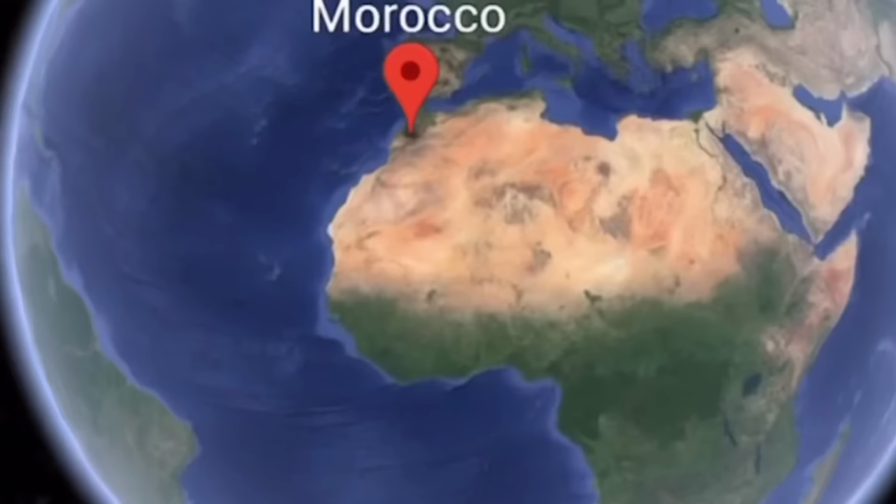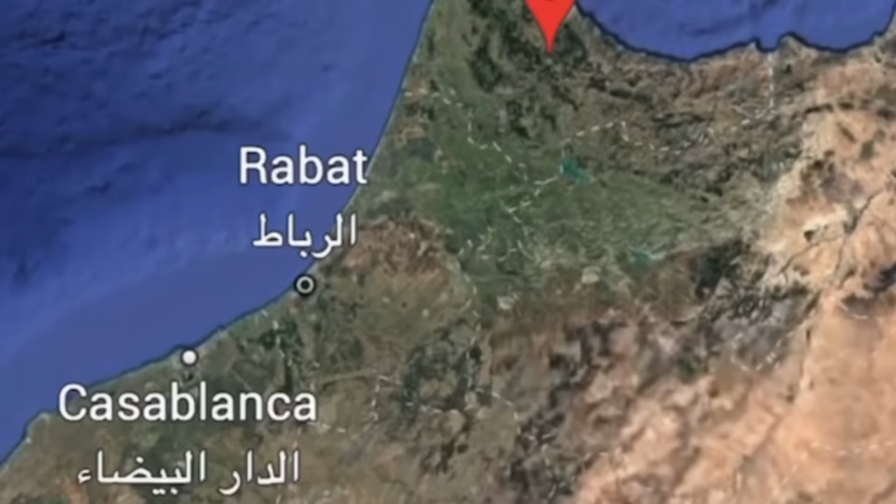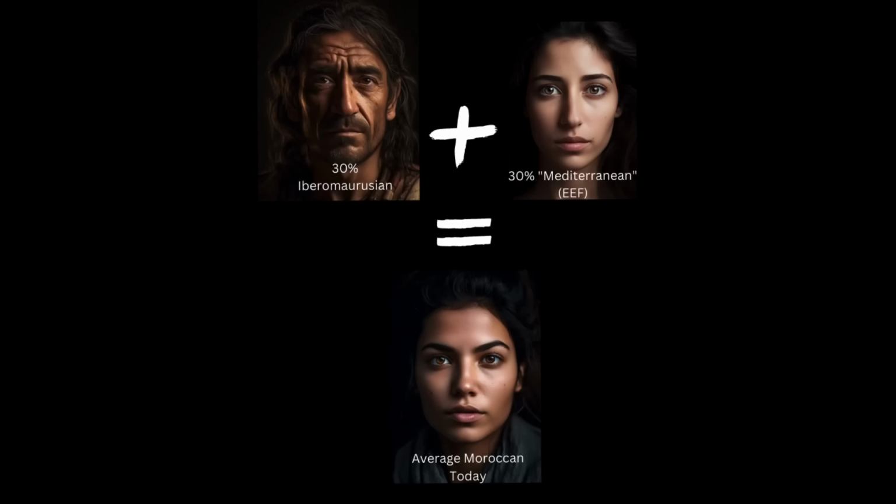The country of Morocco is incredibly diverse. For example, when you go up into the northern regions of the country, people typically have high levels of Mediterranean DNA. And when you go down towards the south, people typically have high levels of sub-Saharan African related admixture. You know, what's really interesting about the Moroccan genome, guys, is that they're like a combination of this indigenous North African core that is infused with this Mediterranean element.